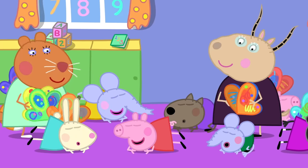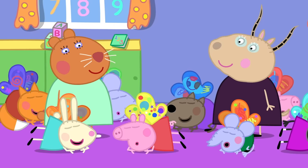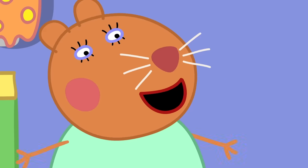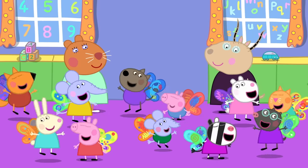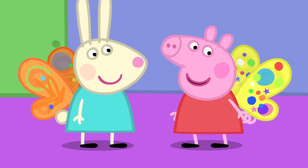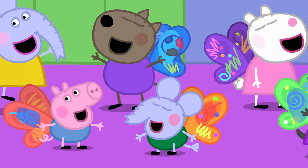Madam Gazelle and Dr. Hamster are secretly putting the wings on the children. Now it's time to wake up and open your eyes. I've got wings! Me too! We're butterflies!